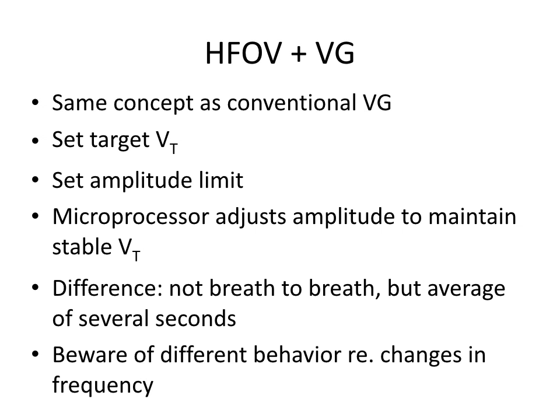It's really the same concept as conventional volume guarantee. In conventional volume guarantee, you set a pressure limit and you set a target tidal volume, and the machine can regulate the inflation pressure up or down to maintain that set tidal volume up to that pressure limit. It's the same concept, but of course the difference is here what you're setting is the amplitude limit. Same concept, however, and the machine will regulate the actual amplitude that's being used, in order to target that tidal volume that you, the clinician, selected for this particular patient at this particular time. And of course, that's the tricky part. And I'll show you some data, at least in terms of what the usual things are and what affects those.